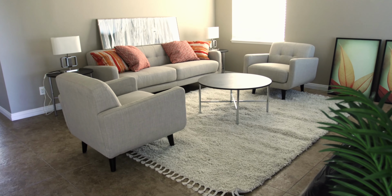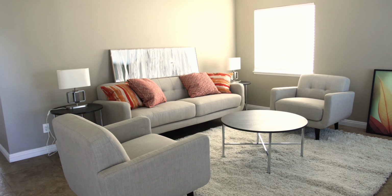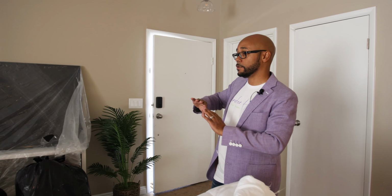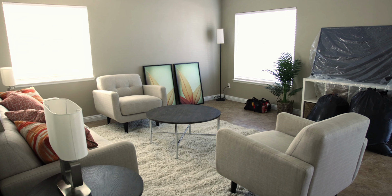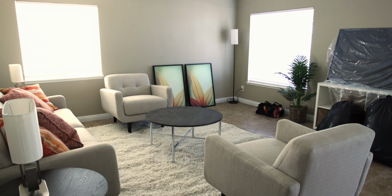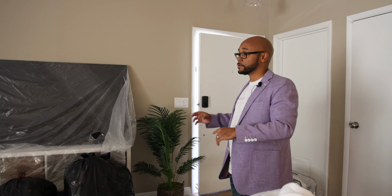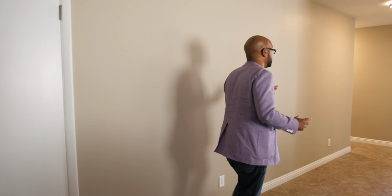So as you can see in the great room here, we got all of our painting done. My stager Patty is getting everything set up for staging, and this is going to look really nice, this color scheme here. So we went with a mid-century modern design for this property here, and you'll see the colors pop out along with the neutral color. So this is going to turn out really nice. So let's show you what's done in the kitchen.